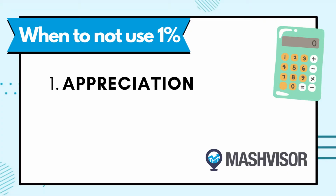So here are some circumstances when the 1% rule may not be the best guide to find a profitable investment property for your business. Number 1, appreciation. If you buy a property in an area that is experiencing rather high appreciation, the 1% rule may not apply.